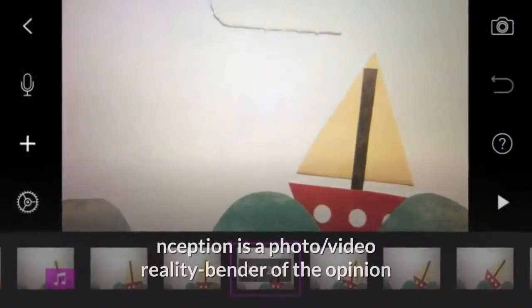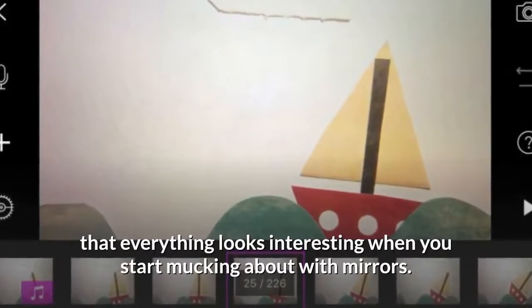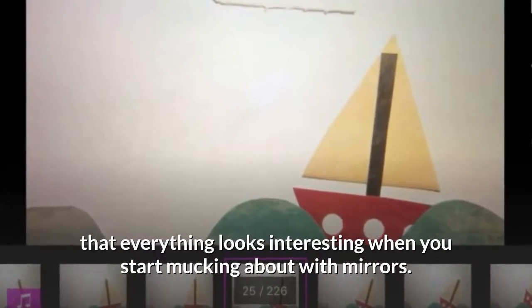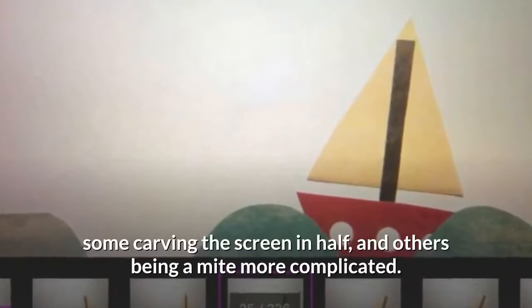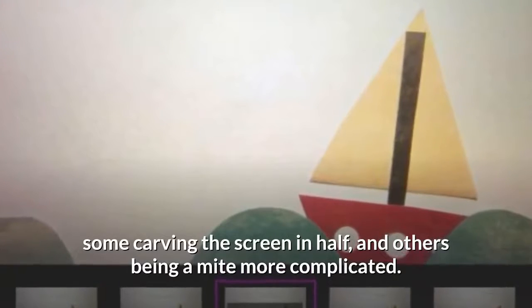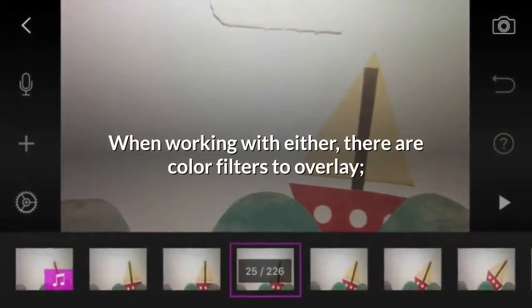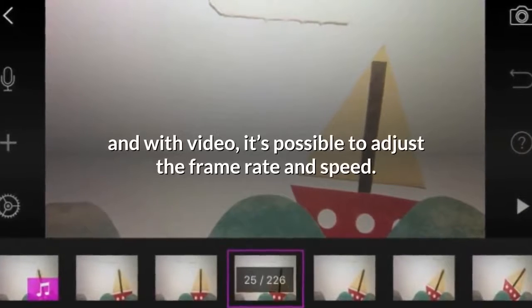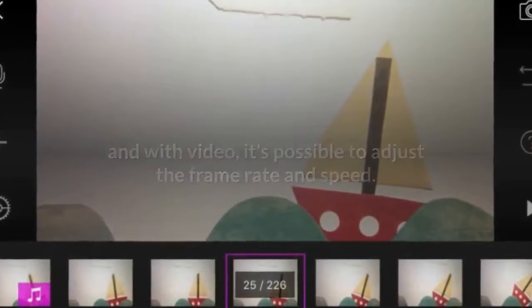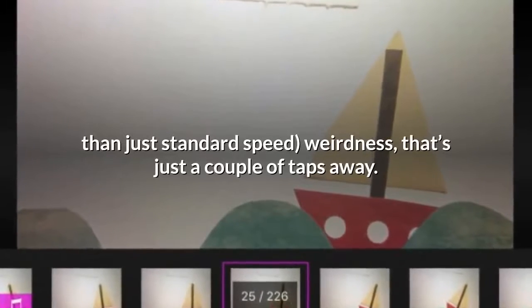Enception. Enception is a photo-video reality bender of the opinion that everything looks interesting when you start mucking about with mirrors. It provides over 20 symmetric reflection presets, some carving the screen in half, and others being a mite more complicated. You can shoot live stills or footage, and import existing content. When working with either, there are color filters to overlay, and with video, it's possible to adjust the frame rate and speed.